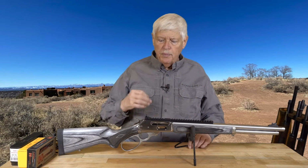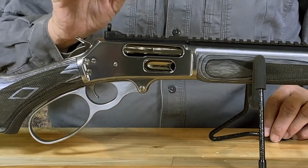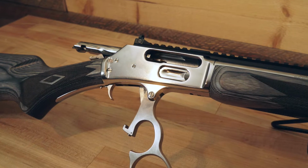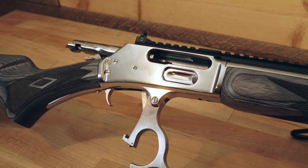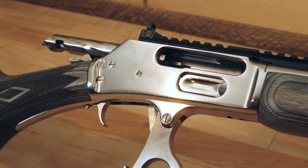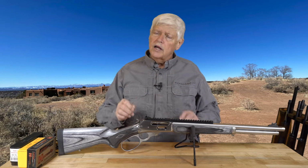Okay, let's talk about the specs very quickly. What we have here is a forged receiver. Interesting thing about this, I've read on the internet that this is a cast receiver. It's not, it's forged. Not only is it forged, but it's heat treated before it's machined. Why would you do that? Well, heat treating sometimes can change internally some of the specifications. So you machine a gun, you heat treat it, those specs might change. Ruger, on the other hand, decided to heat treat, then machine, which is harder, but it gives you a more precise gun.